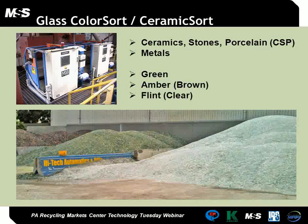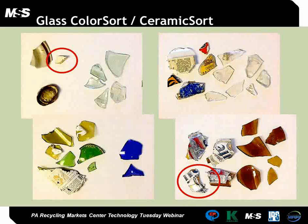Going to the next commodity in a MRF, we can use our glass and ceramic sort unit to remove contaminants from a glass stream, such as ceramic stones, porcelains, and metals. And of course, as you see in the picture below, we can generate a clean green glass, amber glass, and flint glass. Just to give you a little more visual on what these pieces look like, you can see encircled in the upper left a small piece of ceramic that we need to remove.